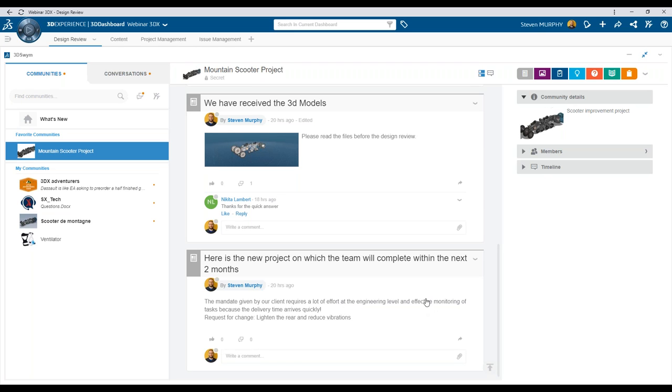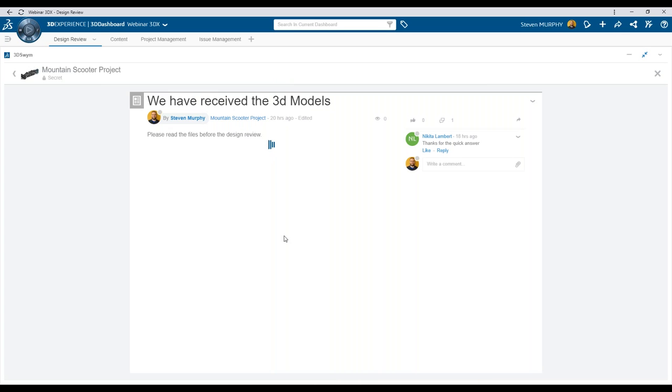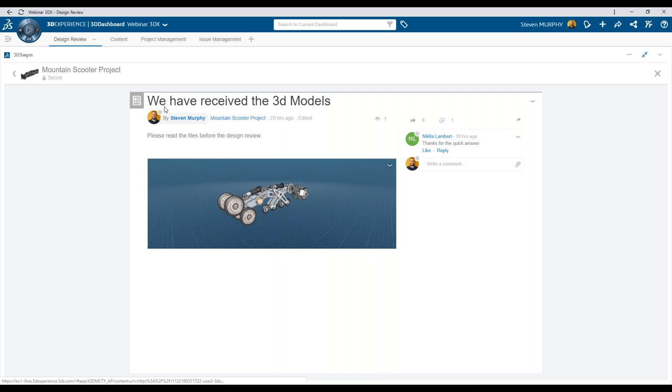So notice it starts off here saying that, okay, there's this project that we have to do in the next 2 months. Now let's get started. And then people can post questions they have. They can post images. So in this case, let's take a look at this post. Okay, so it's an update to the team that's saying that we've received the 3D models for the project. It includes an image from one of the 3D play apps, another application within the collaborative business innovator role. And what we're going to do is communicate. So Nikita here saying, thanks for the quick answer. So we have the models, he was waiting for them. Now we can get to work.